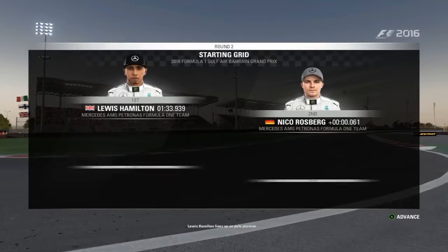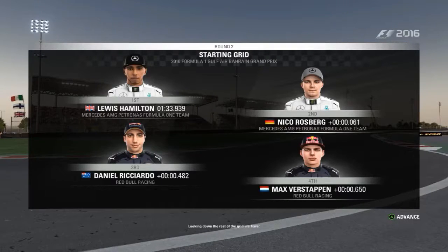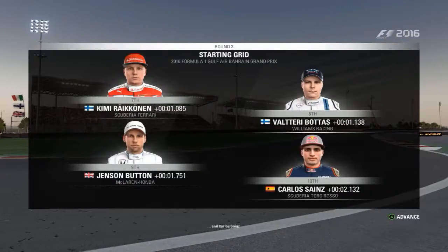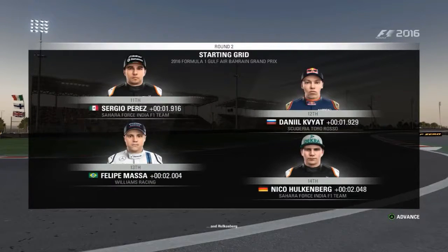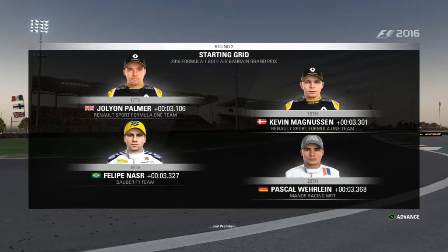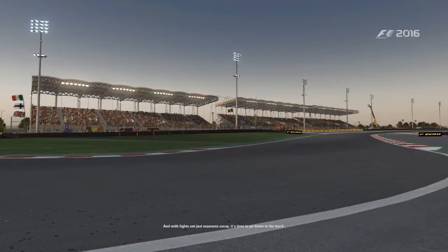Lewis Hamilton lines up on pole position, with Nico Rosberg alongside. Looking down the rest of the grid, we have Ricciardo, Verstappen, Sebastian Vettel and a McLaren, Raikkonen, Bottas, Button and Carlos Sainz, Perez, Kvyat, Felipe Massa and Hulkenberg, Gutierrez, Grosjean, Jolyon Palmer and Kevin Magnussen, Nasr and Wehrlein, Marcus Ericsson and Rio Haryanto completes the grid. And with lights out just moments away, it's time to go down to the track.